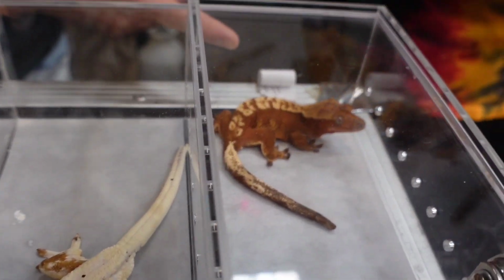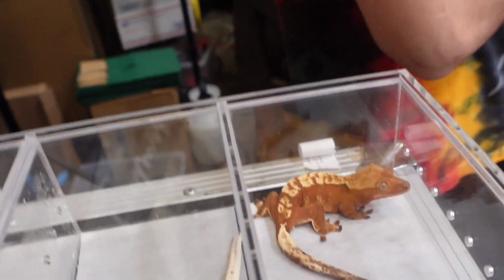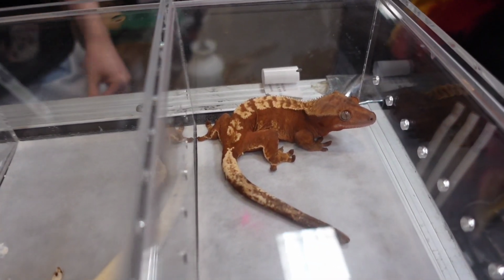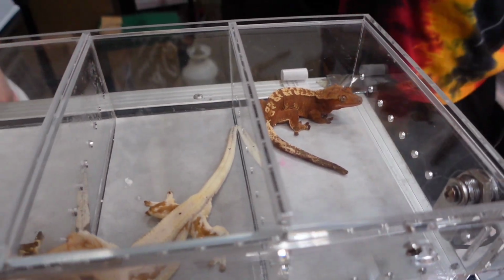Those are pinstripe. And then this one is a Luke red Decker. Harlequin phantom Decker. She'll be going into my red project. I'm gonna mix her with the lilies and the cappuccinos, see how that turns out, see if I can have anything.